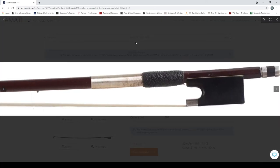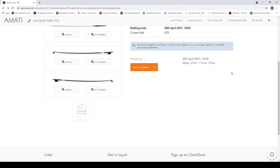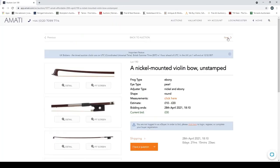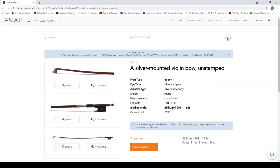Just for reference, let's see what this says. It says some missing bits at the top of the frog. Not super uncommon. Nickel mounted violin bow stamped taut. Nickel mounted violin bow unstamped. Nickel mounted violin bow unstamped. Nickel mounted violin bow stamped N. Laurie of Paris. Silver mounted violin bow unstamped.